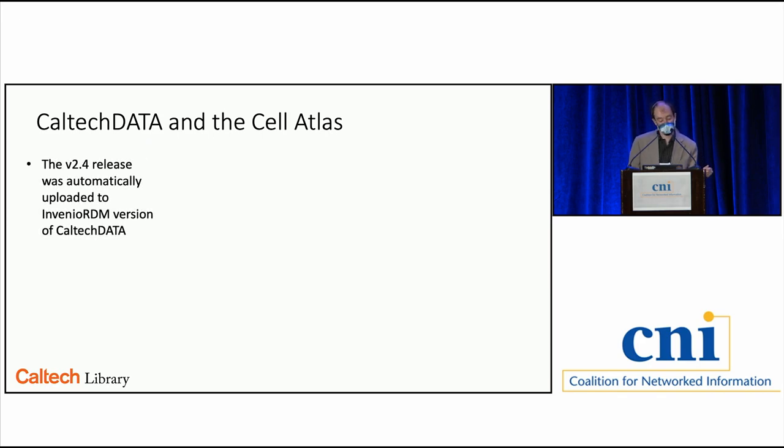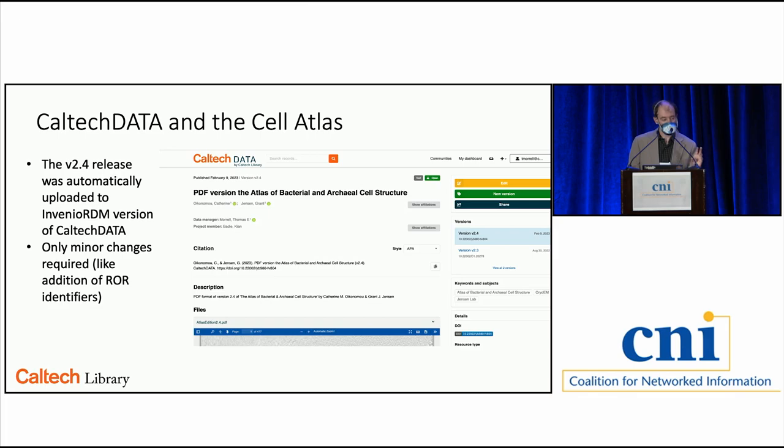So the 2.4 version release of the Cell Atlas was the first one where we had InvenioRDM up and running. And we didn't really have a whole ton of changes to do to make this work. So we had to add raw identifiers, we had to make a couple other minor metadata changes. But basically, we ran the script, we uploaded the content.